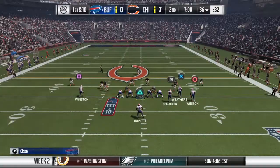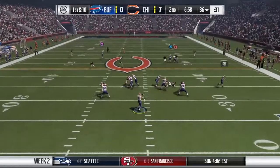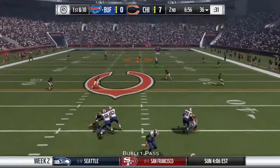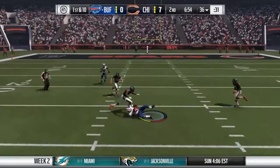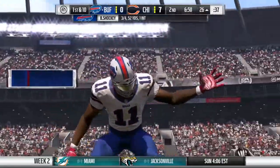Here with a first down. They go play action here on first down. Deep drop. He's going to fire one deep. Oh, wide open. Complete. A big gain there for the Bills.